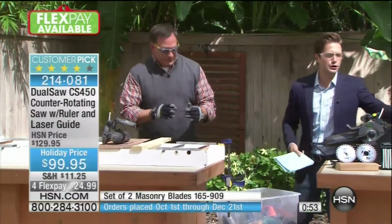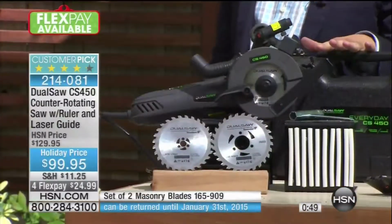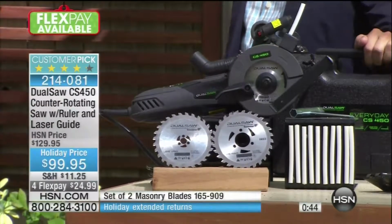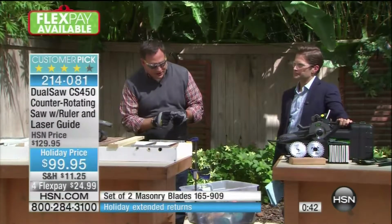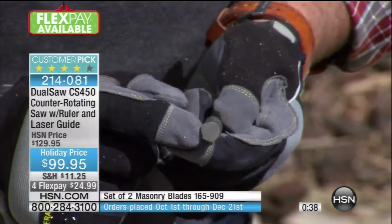Laser guide included in your purchase today. This incredible case. I mean, it really is a wow product, amazing power, and a phenomenal gift. And look at that piece of rebar we cut through. All of this without changing the blade. There's that rebar right there. I mean, what is that, like a half-inch thick piece of steel with the same exact blade.